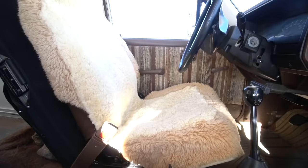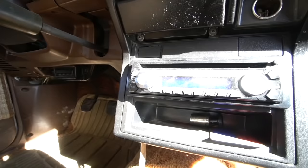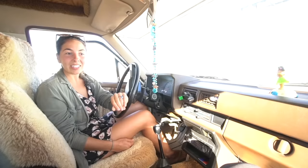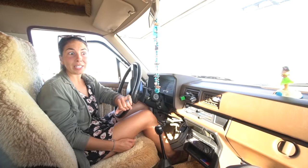The sweet shag seat covers are from the previous owner, and nothing is really upgraded in here. I mean, I think I have a CD player in here as opposed to a cassette tape player, but that's about it. It's a dually, so that does something. I don't really know. That's been kind of nice just to have a little bit more stability, especially when it gets windy and I'm driving, just to know that, all right, I've got 6 tires on the ground as opposed to just 4, I might not go flying.